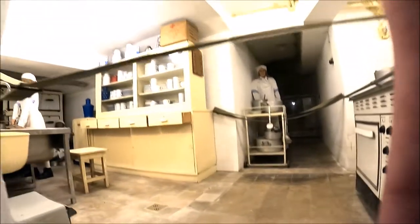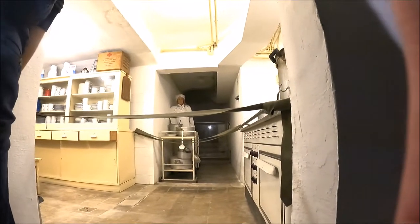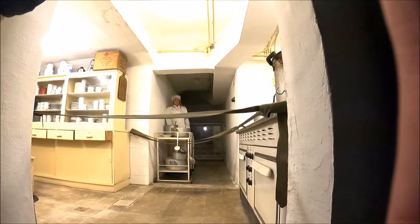And on the other side of the kitchen, you can find some little stairs, which would lead us up to the rooms of the nurses and the doctors, but these are really small, that's why we can't go up. But during the tour, if you see these little stairs, it's always the rooms of the nurses and the doctors.